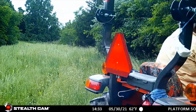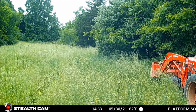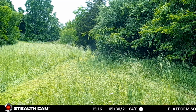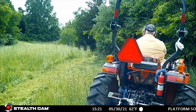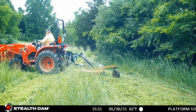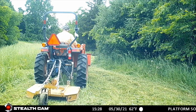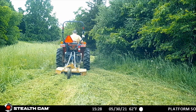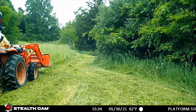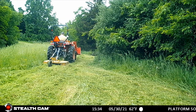With the tall grass, it was imperative that we take it fairly slow, looking out for fawns that may be bedded down in this area. Fortunately, there were no fawns that were bedding down in this area while we were mowing, so we did not have to worry about ground venison and also cleaning up the rotary cutter.